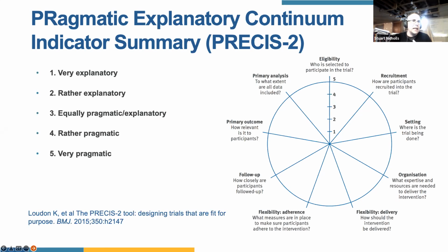So there are things like the eligibility criteria. That means what types of patients are going to be in the trial. Are the trial participants similar to the patients you would see in the clinic, or have we selected out certain types of patients so we only have a small subsample of those? The recruitment process, again, are we excluding people who don't speak English, or do we set up barriers in that process that would exclude people who would still get that treatment in clinical practice?